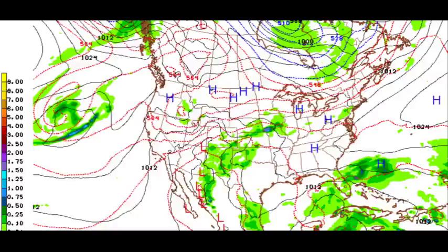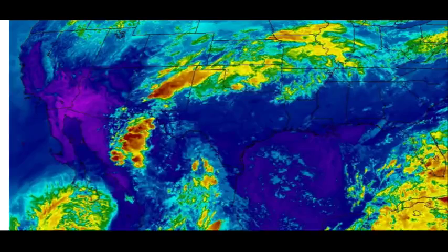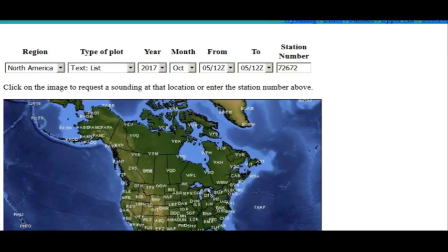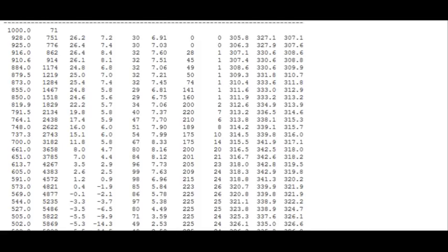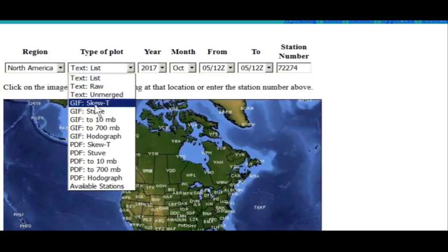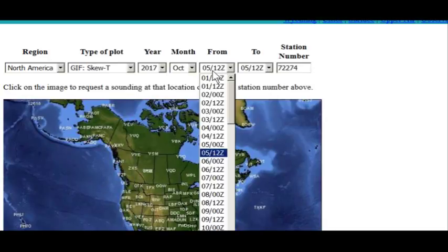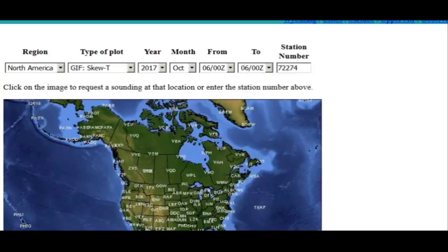For example, let's see. Yeah, sometimes I get lost in all these tabs here, and I'm trying to find what. Yeah, there's the SCUT right there. Okay, let's take a look at the deep tropical air over Tucson. And we can look at this evening's data. We'll go to 6E. So we're going to be looking at evening data.